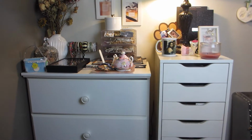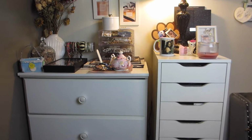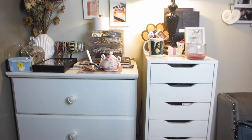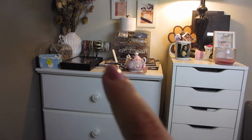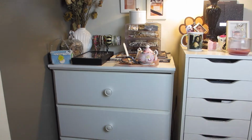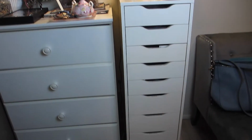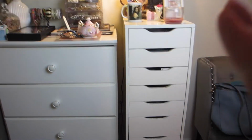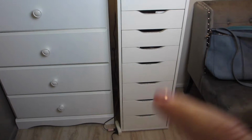What's up guys? So today's video is going to be another organization slash collection video, and this one's going to be on my jewelry. So I basically just do the top of my drawer here. That's where I keep the display area of my jewelry, and then in this IKEA Alex drawer I only use that top one for jewelry.